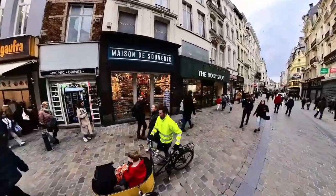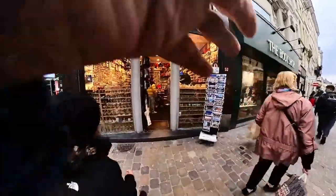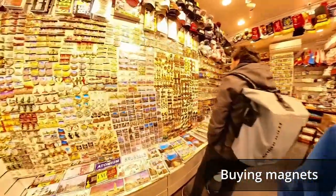Brussels is also the birthplace of Tintin. Being big fans of Tintin, we wanted to buy a Tintin souvenir from this place of birth. Keep watching to find out how it turned out.